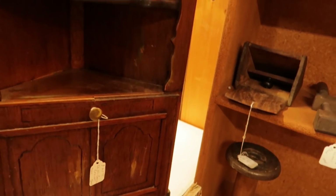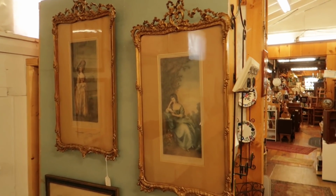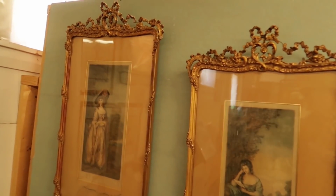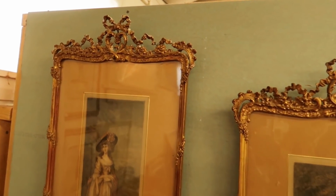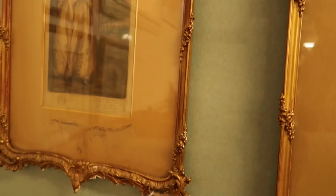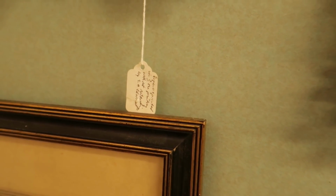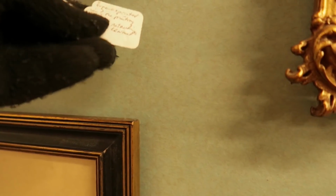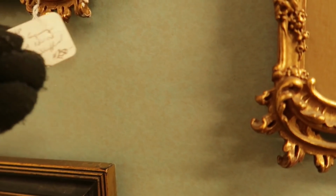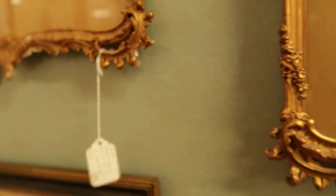These frames are really pretty. The pictures, of course, have a very French or sort of a Gainsborough English style print inside, but I just think the frames are really lovely. And I actually liked sometimes to put even my own artwork in frames like this. They're $2.50 for the pair, but it is a lot of carving. They're quite lovely.